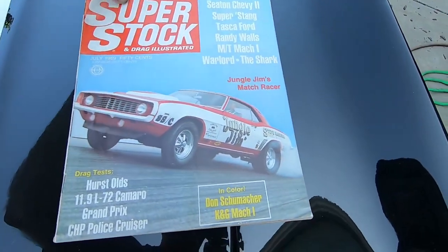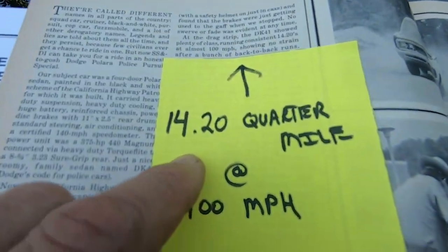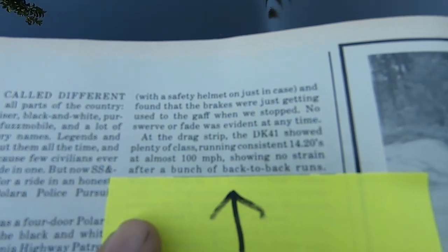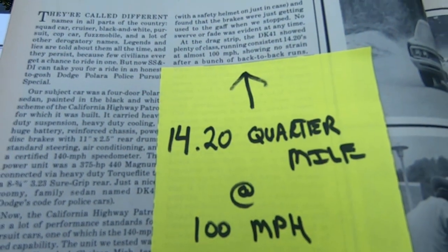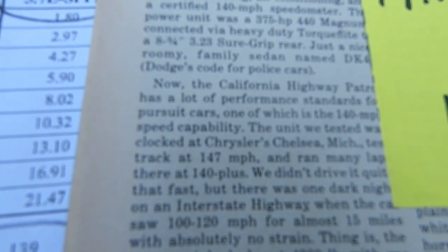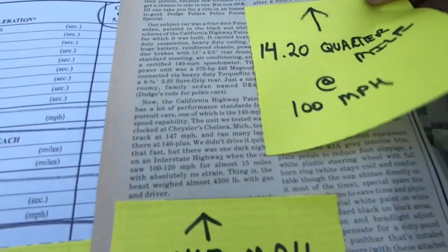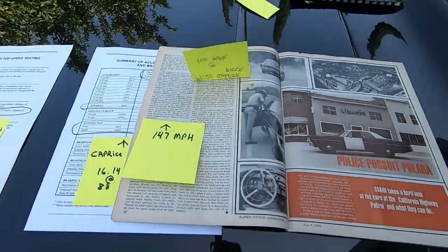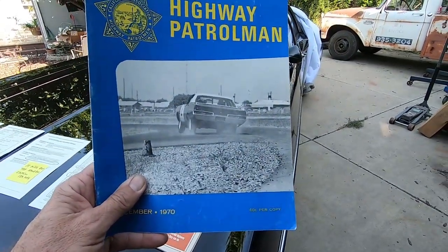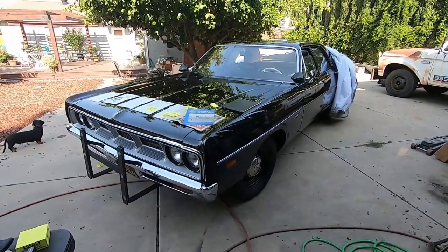Then we have the Superstock magazine. July of 69, if you want to pick up a copy for yourself. They ran a quarter mile with this car, 69 Dodge CHP Polara. They ran 14.20s at 100 miles an hour. Top speed, they reference 147 miles an hour. Now that number is apparently coming from a Chrysler test track. But nonetheless, there it is in print. Some period documentation to support my position that the 69 Dodge CHP Polara is the fastest four-door domestic sedan of the 20th century. For police use.